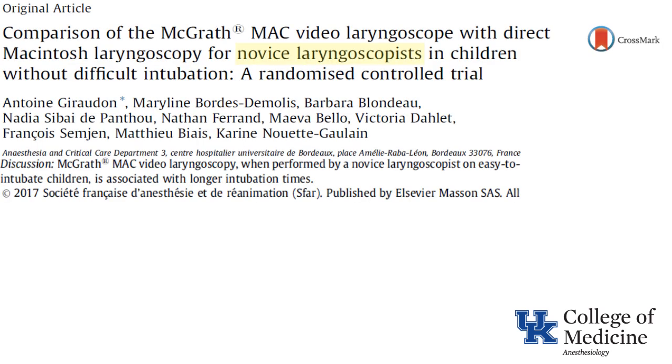While the debate of straight blade versus curved blade may have been raging for a number of decades, the advent of video laryngoscopes raises another comparison. This is a recent study from France. Comparison of the McGrath-Mac video laryngoscope with direct Macintosh laryngoscopy for novice laryngoscopists in children without difficult intubation, a randomized controlled trial.